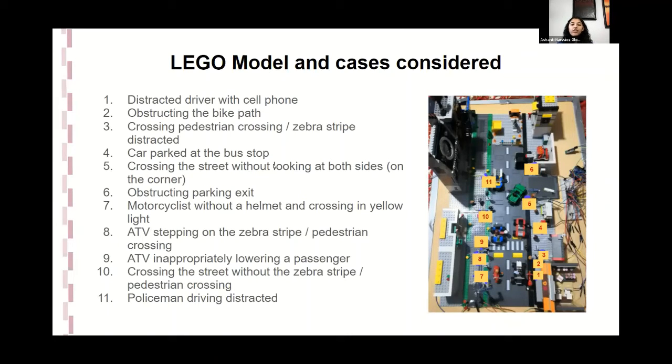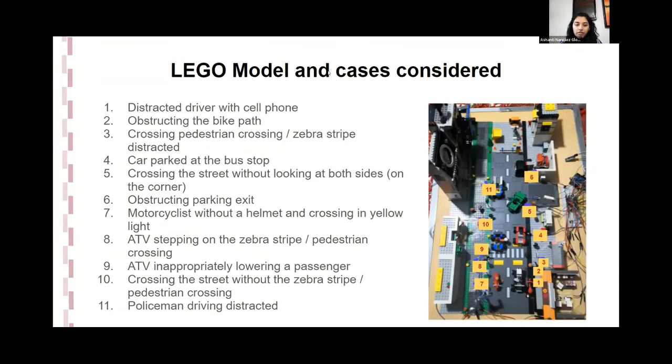For this Lego model, we consider some cases, and here are the numbers. The first is a distracted driver with the cell phone, the case I already told you about. The second, obstructing the bike path. I don't know if I have a pointer. Well, you can see the numbers in the photo. Then crossing a pedestrian crossing or zebra stripe while distracted. A car parked at the bus stop. Crossing the street without looking both ways, especially here on the corner, but it could apply in other places. And the other is obstructing a parking exit.